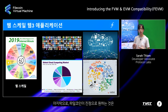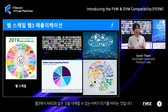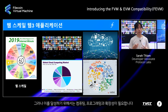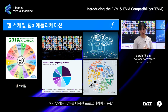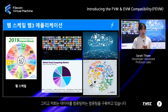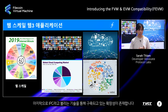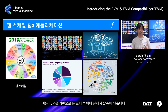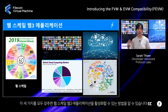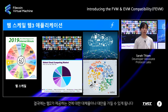And then lastly, where Filecoin really hopes to be is that we eventually hope to be a substitute in Web3 for what AWS, for example, can provide, right? So that's server. But to be able to reach that, you need compute, you need programmability, you need scalability. Right now we have programmability with the FVM, that's what it will enable. And we are building out compute, which is compute over data. And lastly, we have scalability, which is being built through something called the IPC, interplanetary consensus, that will allow you to scale and spin up different subnets of blockchains as well. That's another team that's running that, and also building on the FVM. So once we have all these three things, we can see how we can enable web-scale Web3 applications, and so eventually have a substitute or an alternative to what Web2 can provide you today.